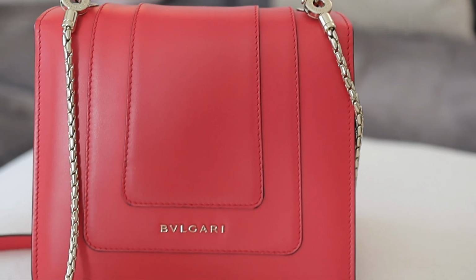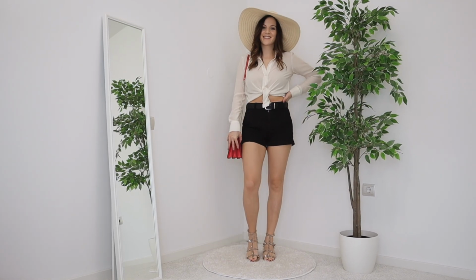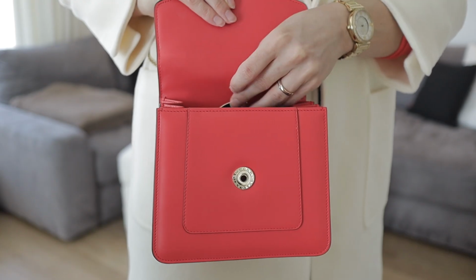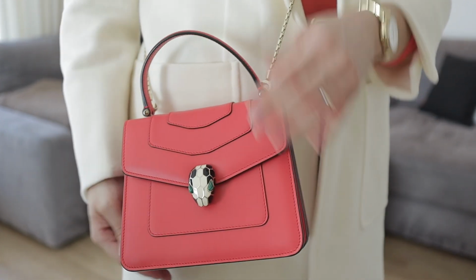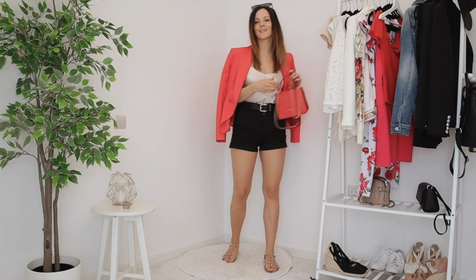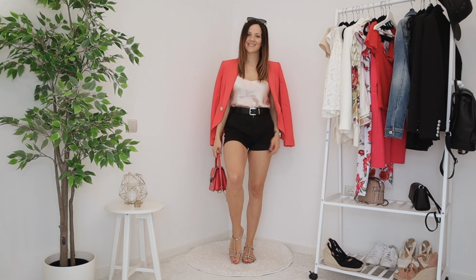It has nice champagne gold hardware, which means it looks really nice next to my other gold pieces, be it in my shoes, belts, and jewelry. And because it's a pop of color, obviously, I love wearing it with neutral pieces, something like black outfits, white outfits, or black and white outfits. This is my favorite combination, but it also goes beautifully with colorful pieces in a similar shade.